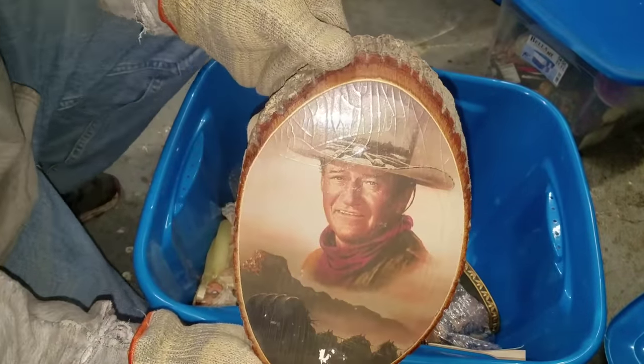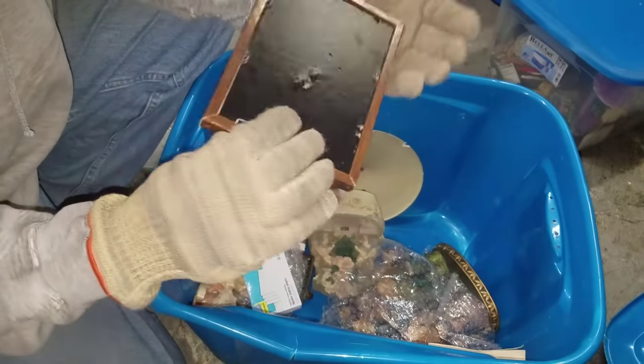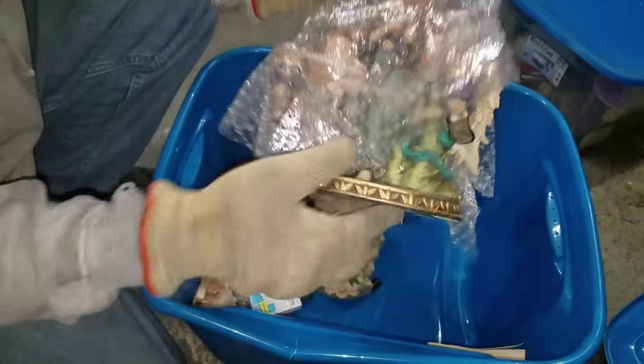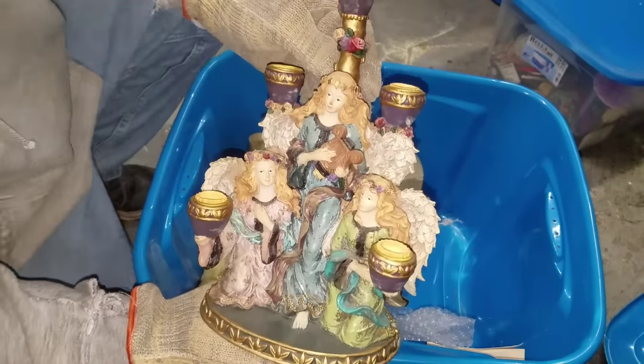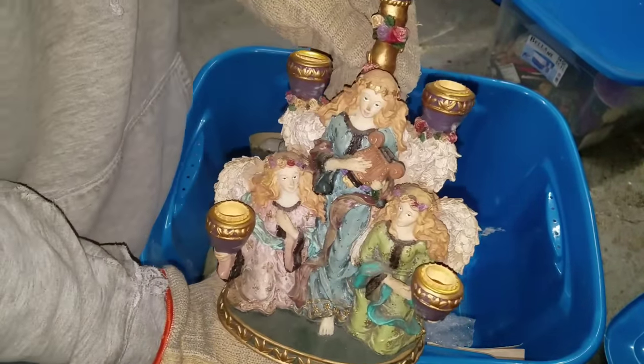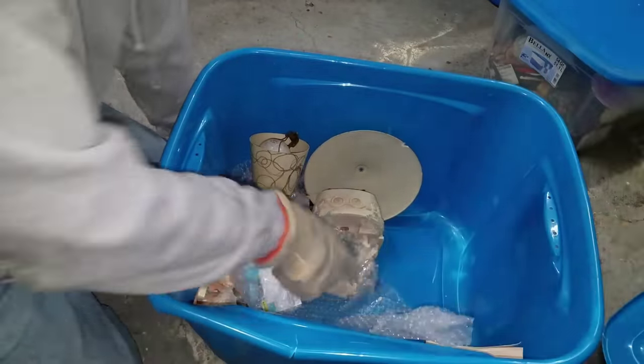John Wayne. There was a John Wayne clock. Mm-hmm. This person definitely has some collectibles. I don't know if that's a famous person or if that's personal. Baby, there's no way we're going to get through all this tonight if it's all like this. Check that out. So is this a candle holder? Candelabra or? It's like a... Look at that.